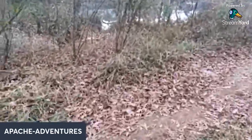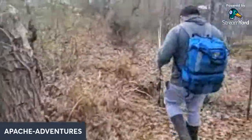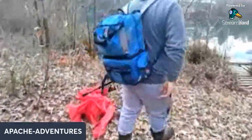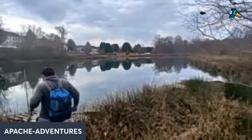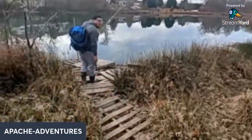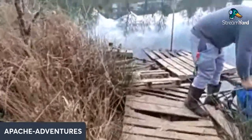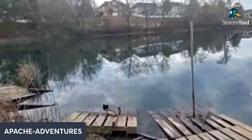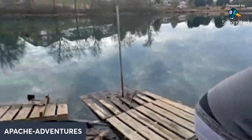Is that where you're going? Let's go. Wow. Somebody brought some pallets. Put some pallets right here, huh? Everybody, it's the pond. Nice. Decent pond right here. This is it. Yep, I'm gonna just set my rods right here in the bush.